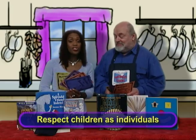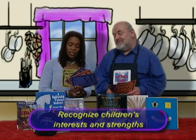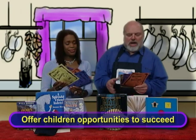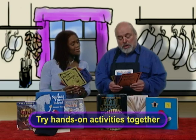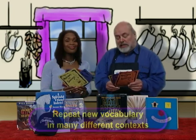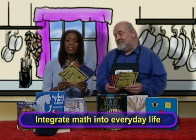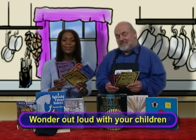Donna Sullivan suggests that you respect children as individuals, recognize children's interests and strengths, and offer children opportunities to succeed. Ronnie Cristiano recommends that you try hands-on activities together, repeat new vocabulary in many different contexts, and look for math concepts as you read aloud. And Ronnie also suggests that you integrate math into everyday life and wonder out loud with your kids.